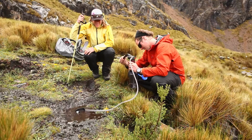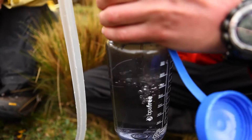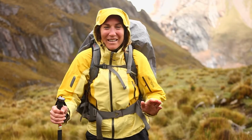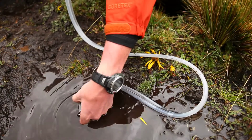And the first thing we came on was a really muddy, sludgy puddle that definitely was surrounded by cow droppings and evidence of animals. Literally, you couldn't see through it. It was so gross and so gnarly. So we just pumped the Guardian out of probably one of the worst, dirtiest water sources we've found so far.